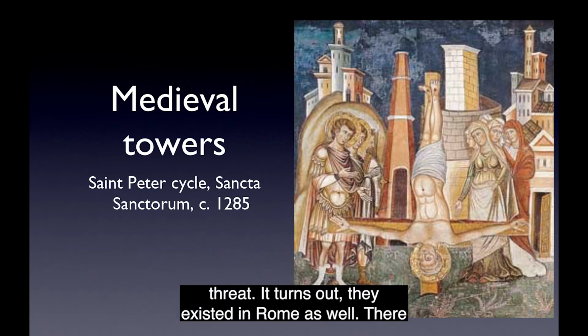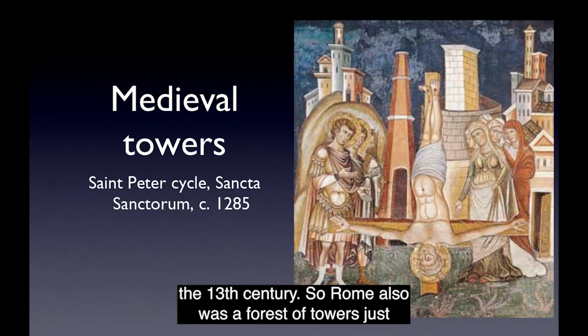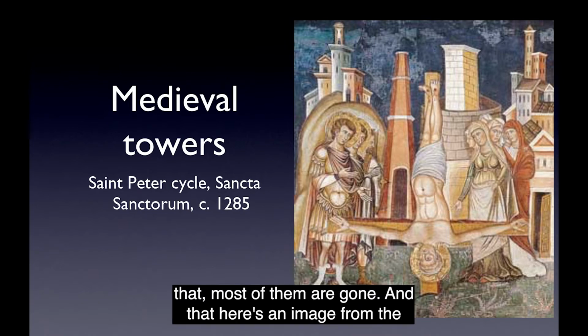It turns out they existed in Rome as well. There were 41, they think, in the 12th century, and then 88 were added in the 13th century. So Rome also was a forest of towers, just that most of them are gone.